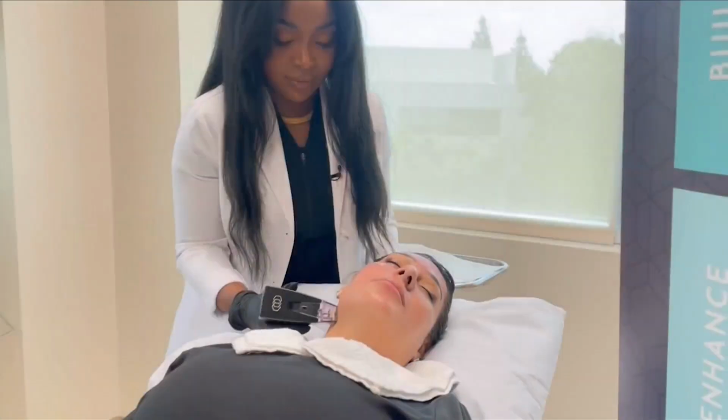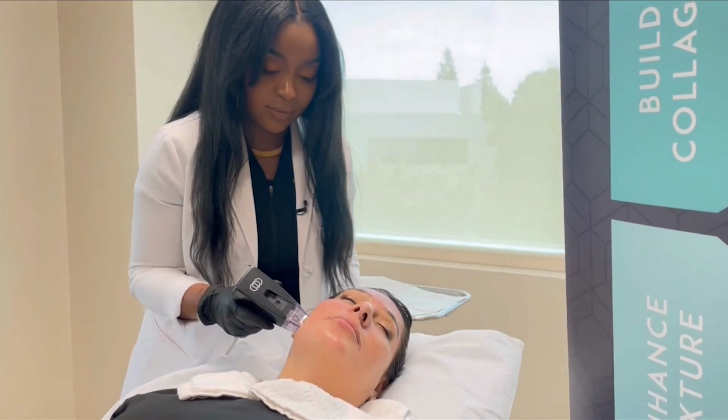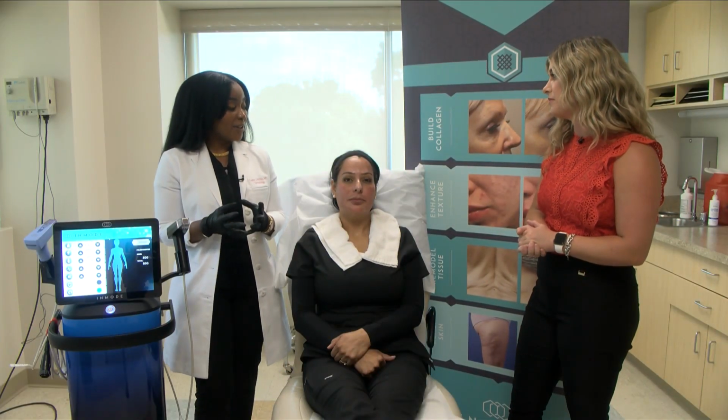Well, it's a very quick procedure, and it looked semi-painless. She really didn't feel much. So if people want to learn more about Morpheus8, where can they get more information? They can come into our office to get a consultation so that we can cater the treatment to address all of the concerns that they might have.